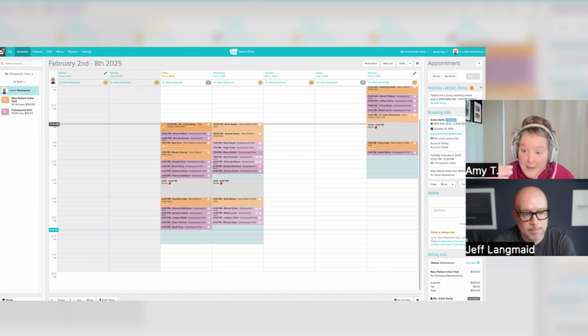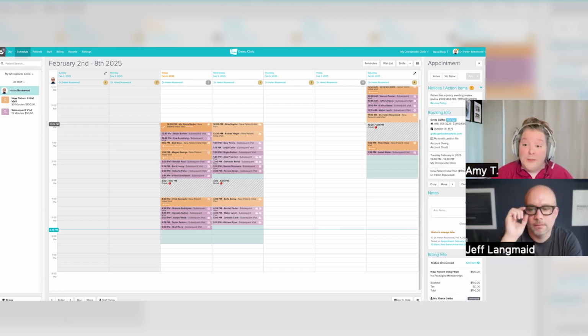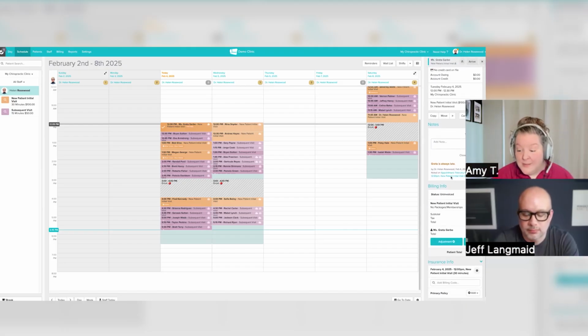Fantastic. Intake paperwork also allows for you to be able to collect insurance information. If you are an insurance accepting clinic, you are able to collect that, and Jane gives you the option to review it and attach the policies. If, as a cash-based practice, you want to be able to offer super bills, Jane does that as well.